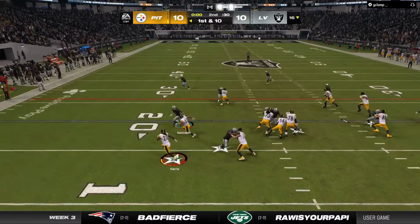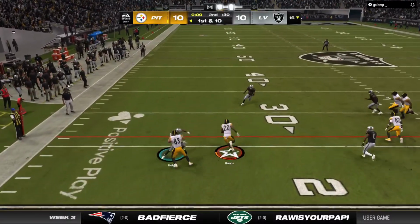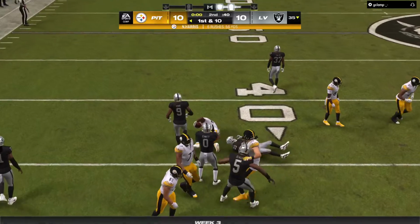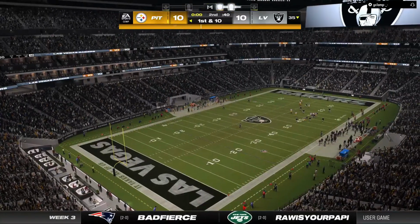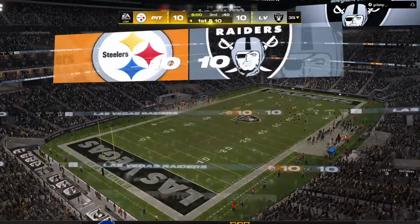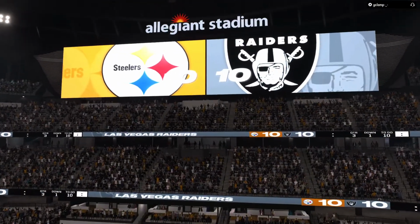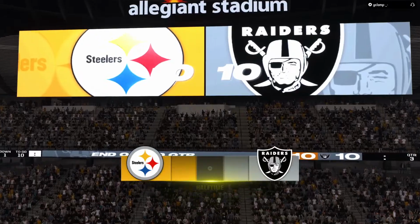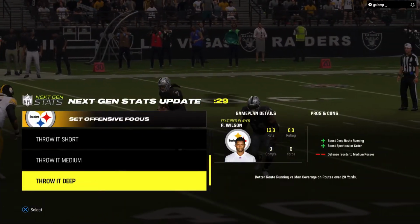And they'll indeed start on the ground to run that clock. And up to the 35 before they're able to knock him down. Waste of time. So we've hit intermission. It's halftime. This is the NFL, and it's a presentation of EA Sports.